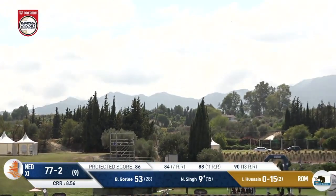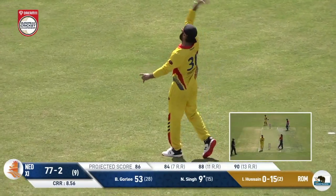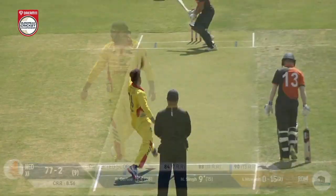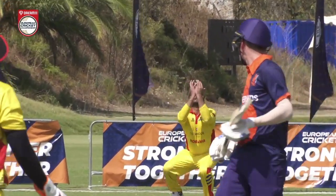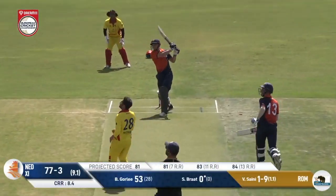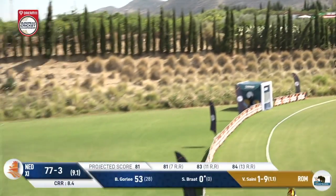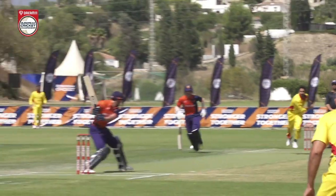Cutter, skied up. And it's caught. 77 for 3, and that is the end of Navjit Singh, who's really struggled. He goes for 9 off 16 balls, and his vigil is ended. Well, he doesn't take long to get going. His first ball has been absolutely smashed over long off for 6. Well, that is how to announce yourself at a T10 tournament.